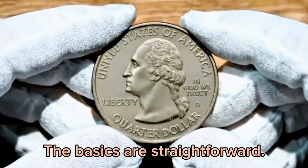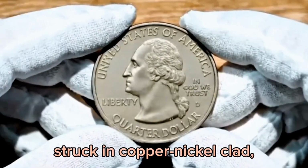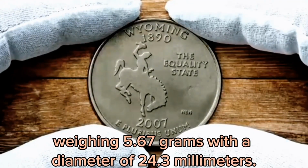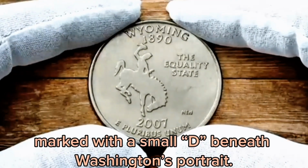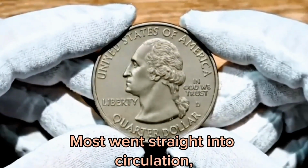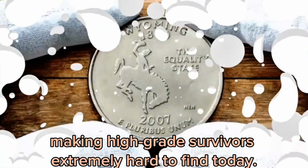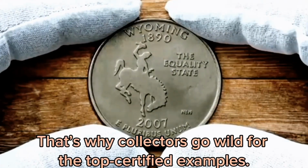The basics are straightforward. The Wyoming Quarter was released in 2007, struck in copper-nickel clad, weighing 5.67 grams with a diameter of 24.3 millimeters. The Denver Mint produced millions of them, marked with a small D beneath Washington's portrait. Most went straight into circulation, where they picked up scratches and dings, making high-grade survivors extremely hard to find today. That's why collectors go wild for the top certified examples.